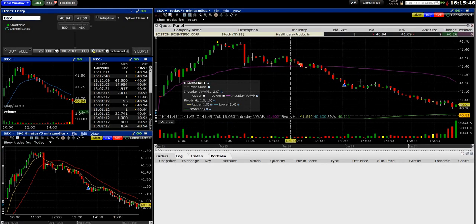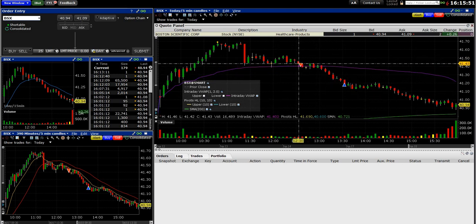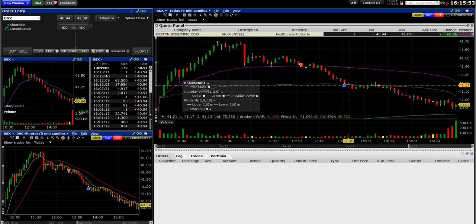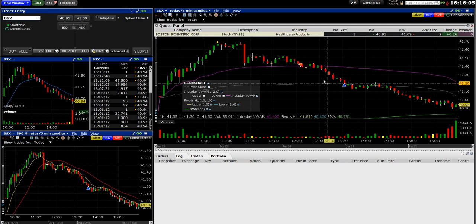Kind of wish I held on to some shares, but I kind of misplayed the first one, so I just wanted to get a nice quick win here. So I had two decent positive moves on the day instead of it bouncing and coming back to VWAP, which it never did. So that was it for my two trades, and two decent moves.